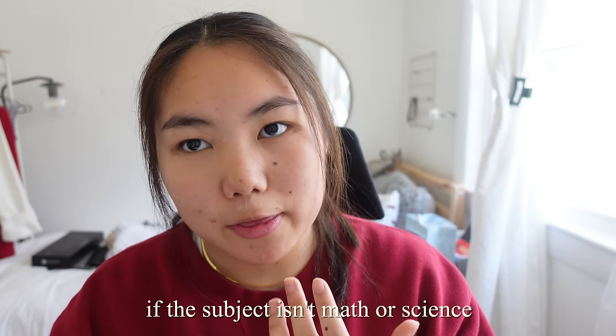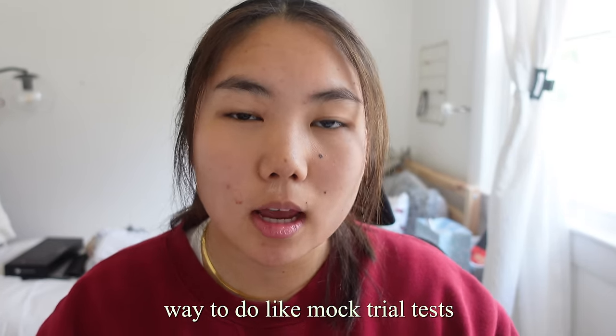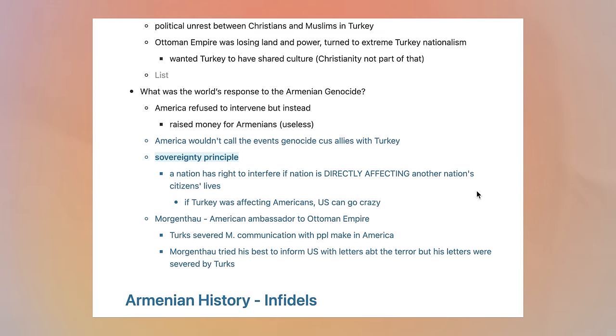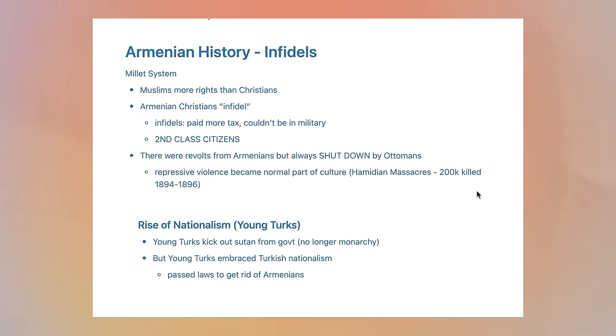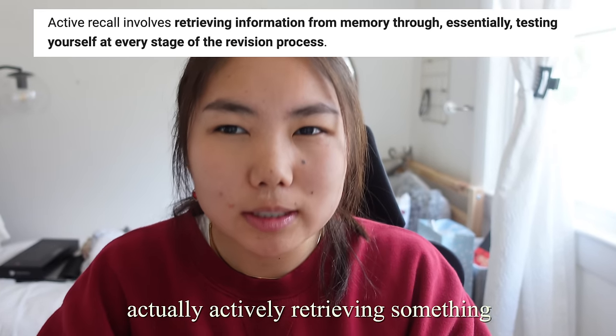If the subject isn't math or science, I'll also give you another way to do mock tests. So let's use history class as an example. For my last history test, what I did is I wrote a full page summary on the war, and whenever my mind would just blank about a date or a detail, I would underline it, make a comment, and that was something I would go back into later to revise. So this is a really good way of actively retrieving something.